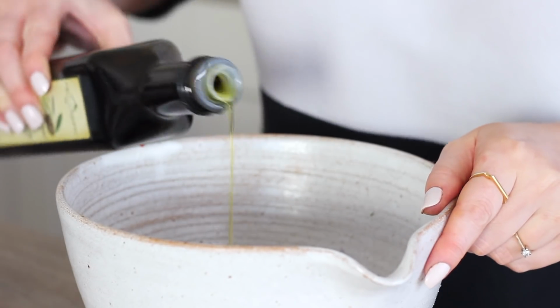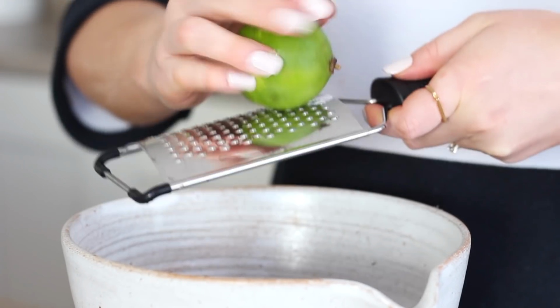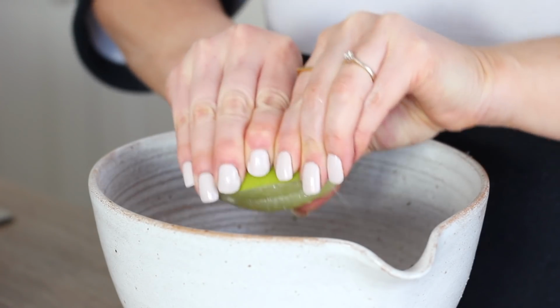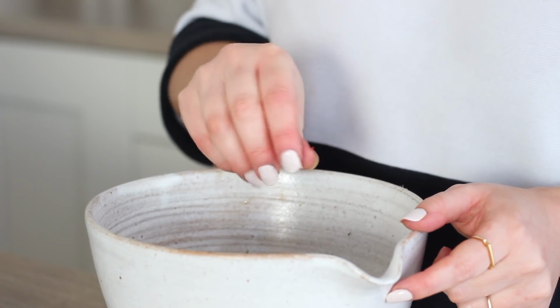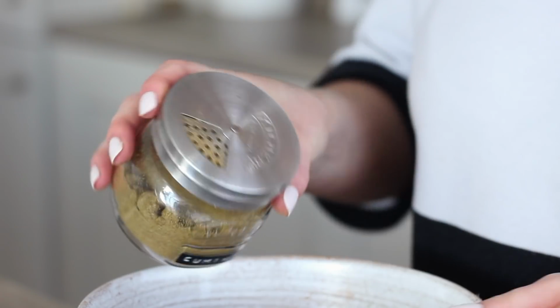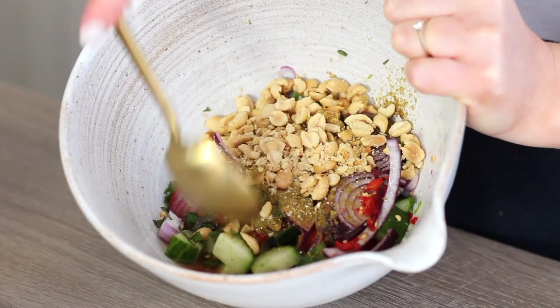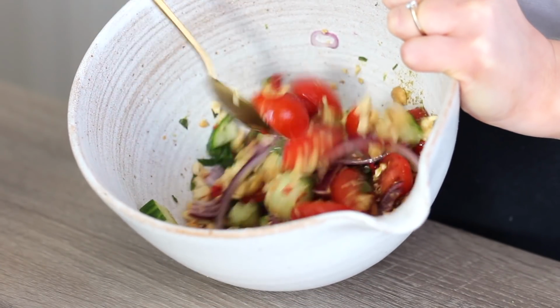I grated in the zest of around half a lime, and then I cut it in half and squeezed in the juice of half the lime. I also added a handful of chopped peanuts, a tablespoon of red wine vinegar, around a teaspoon of ground cumin, and some salt and black pepper. I then mixed that all together well and placed it in a serving bowl to go on the table.